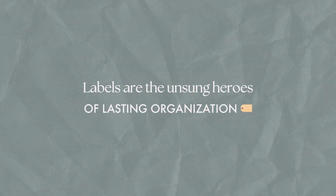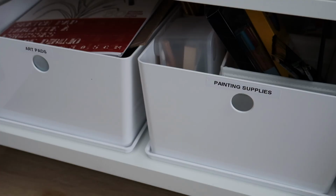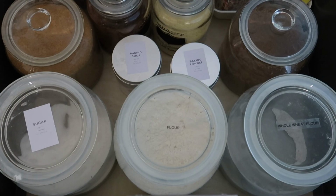Labels are the unsung heroes of lasting organization. They serve as visual cues for everybody in a household, reminding them where the items belong and therefore making it easier to maintain order over time. So if you're the person who primarily organizes all of the spaces in your home, labels will help you kind of ease the stress that comes along with maintaining organization.